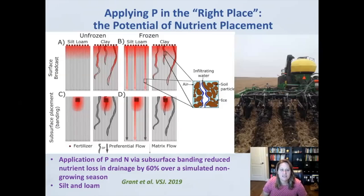Now, what about applying phosphorus in the right place? So this is sort of the potential for nutrient placement. So from a fertilizer perspective, Kirsten Grant is a former master's student of mine. Kirsten looked at some soil columns where she looked at a silt loam soil and a clay soil, and she looked at things that were unfrozen and frozen, and these were no-till soils, and she applied phosphorus and nitrogen as a broadcast or as a band, and she tracked what came out of the bottom of her soil columns or soil cores. And what she found is that when you banded that fertilizer, it disconnected that fertilizer from the preferential flow paths that tend to happen in soils.